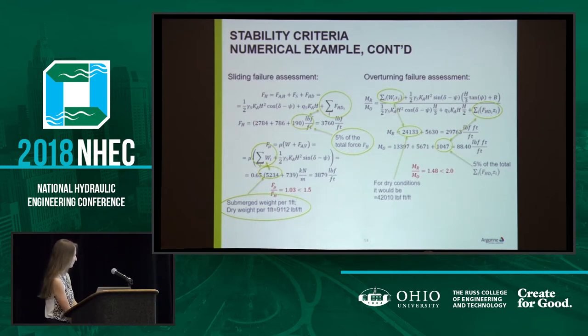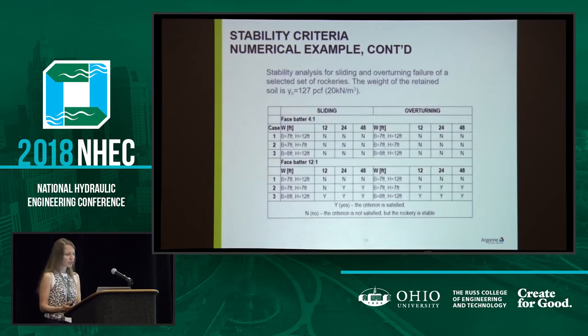We just don't want to do it ourselves, really. So for all of these hydraulic and geometrical conditions, we checked what the outcome of this stability analysis would be. Are the criteria met or not? What you can see here is, again, only an example of a few cases, and in all of the cases, the rockery was stable.